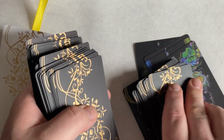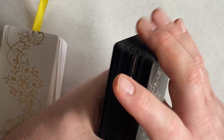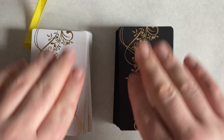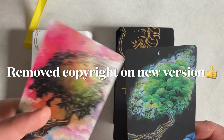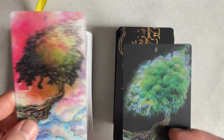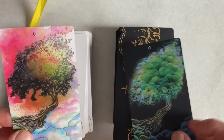Nice. I'm going to flip these over. And I really love the Lily Black. It's a great deck. It's beautiful. It's deep. It's rich with symbolism, and something I really, really like. But again, it's that same kind of card quality that is almost as bad as the Tarot Renard. It's probably the same paper, but this isn't warped, so it doesn't feel as bad.